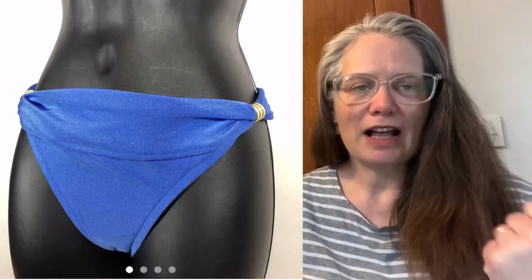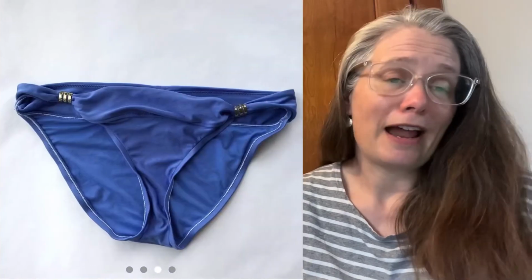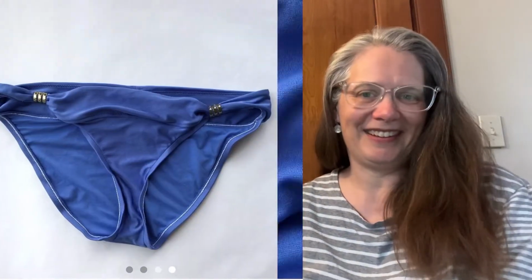Next up, another piece of swimwear from Massimo. So $13 for this extra large swim bottom. I paid shipping, and hopefully it went to the beach and is having some fun with its new owner.